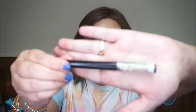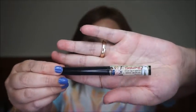The next would probably be, okay, not in order, definitely a liquid liner. I'm also a liquid liner girl. I've been in the liquid liner game since, I don't know, since high school. And my favorite is definitely the Schwing liquid liner by The Balm. This is the only liquid liner I've ever been able to get good wings with. Not that I can perfect my wings at all. It's an everyday learning curve for me.